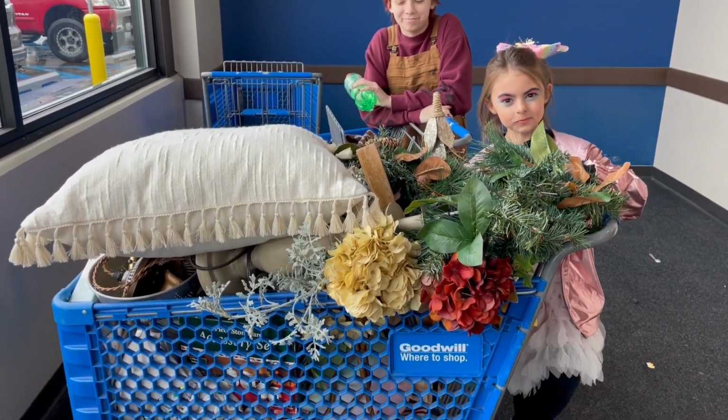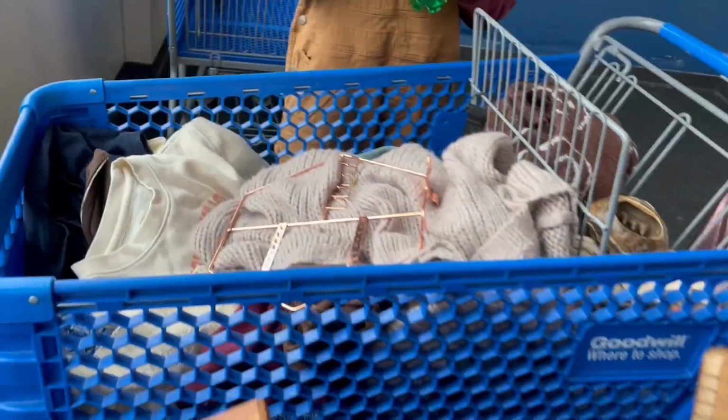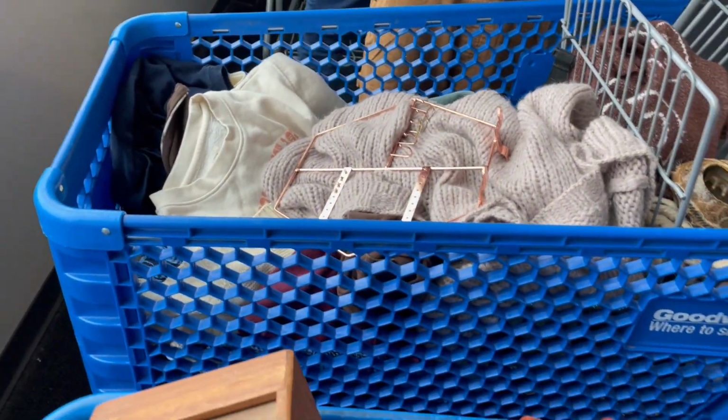Well, I think we did really well today. I'm going to have to go home and show you the haul. Ruby got a full cart of clothes and we spent like $26 on her stuff. And then I'll tell you all about my stuff and tell you the price that it cost at the end.